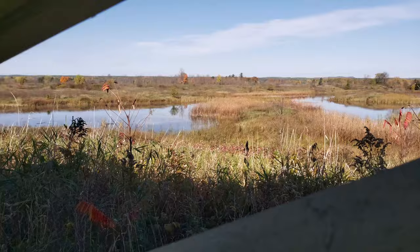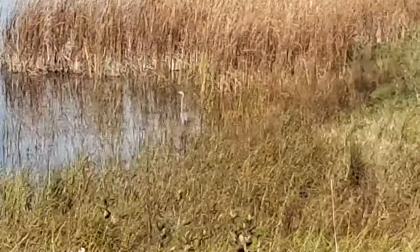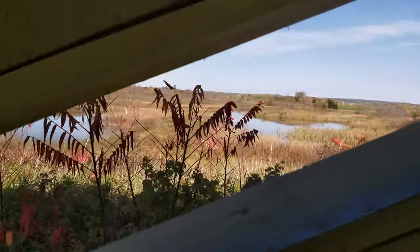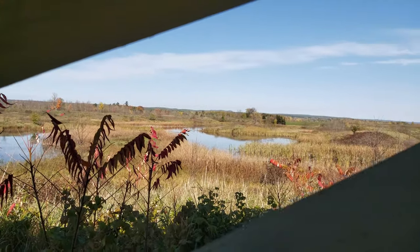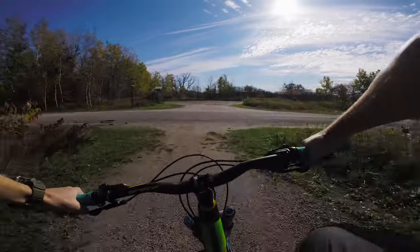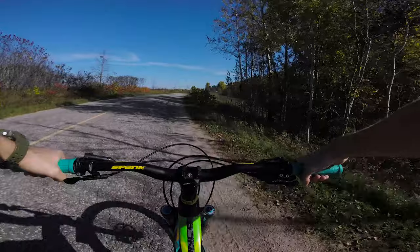All right. I don't know if everybody can spot this, but right there, we've got ourselves a great blue heron on full display. This gives you a little bit of a view of the Canadian marshland. Okay, so from here it's just a short stretch of road.